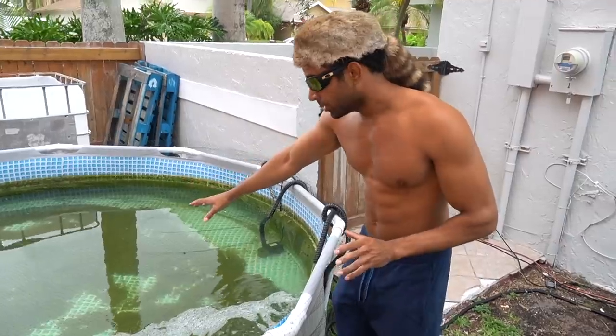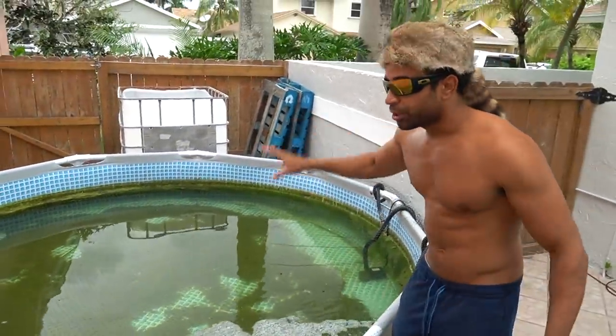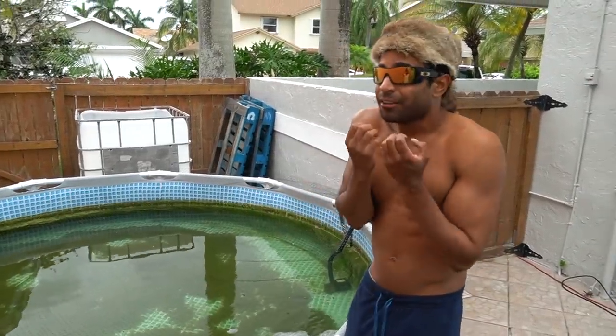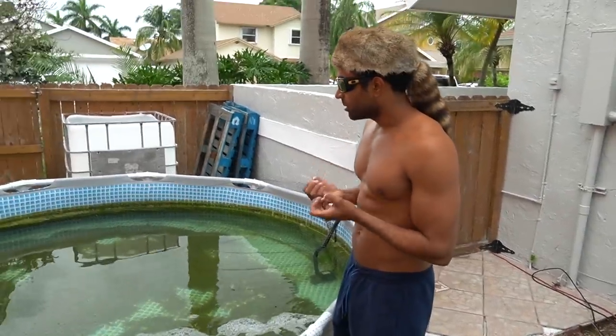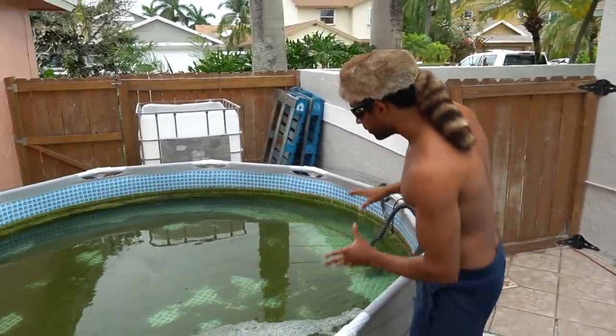But right here, I've isolated it. This is no longer connected to the lake, guys. This is just flowing temporarily because, unfortunately, it seems like there's some type of bacterial infection or a fungus or something. So what I had to do is isolate all of our small fish.